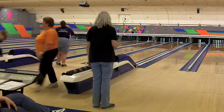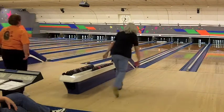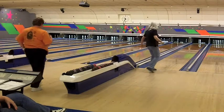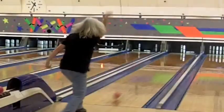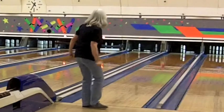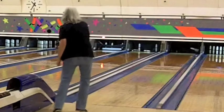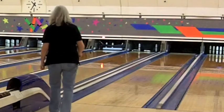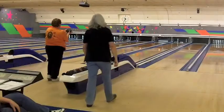Kim Kangas with 8. So she has taken the lead by 2 pins. She's got 26 to 16. And a nice shot by Maria Mazzarella. You can see what she does with this. She hits the head pin pretty full, and the ball carries through and takes both pins. Goes back and gets the 8.